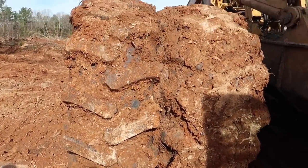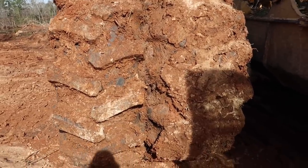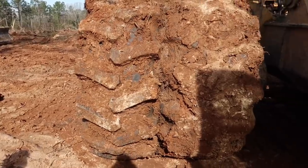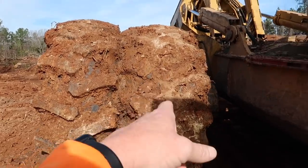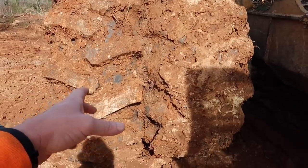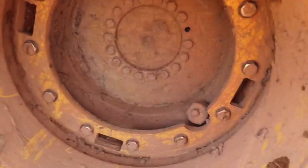So the way these things work, y'all, those tires are supposed to touch right there, despite what a lot of y'all know about dual wheels on pickup trucks or tractors or anything like that. Those tires are made to touch. What you have to do is let the air out of the inside tire, and let the air out of the outside tire. Then you bolt them together with all them bolts right there.